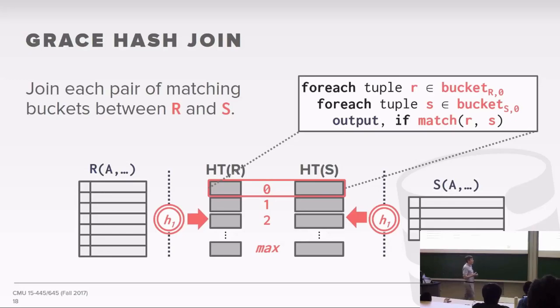So I think most database systems will implement this anyway, even if you don't have a limited amount of memory. Particularly in in-memory systems, they do something very similar to this, where everyone basically tries to do a hash join. So what's one problem with this? What's one thing we have to overcome?